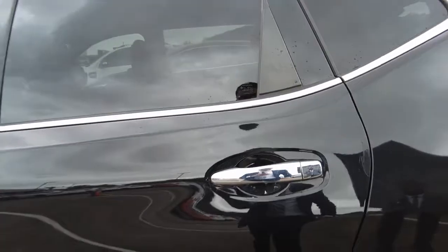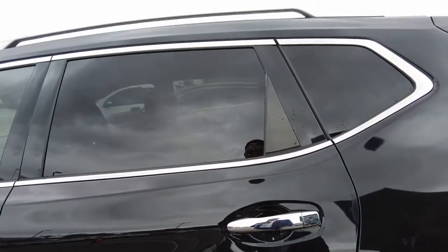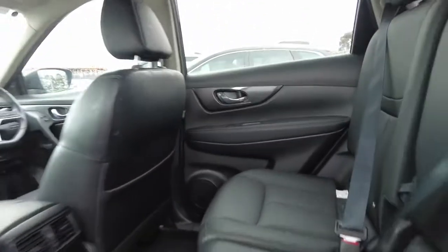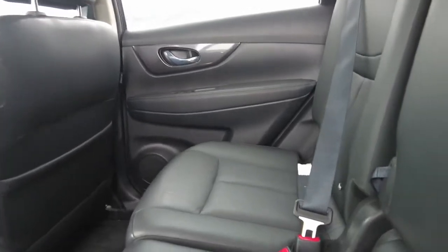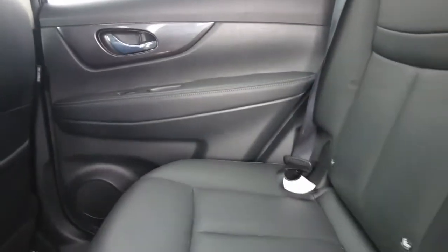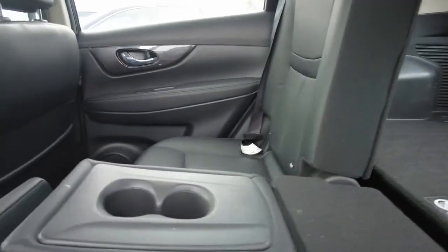Swinging around to the back of the car. You can see the seats in the back are pretty much in the same condition. Let's take these off because you can tell that it's just been roadworthy. You've got your ISOFIX down the bottom there. Not only that, easy access to the back. So there's plenty of options that you can do with this.